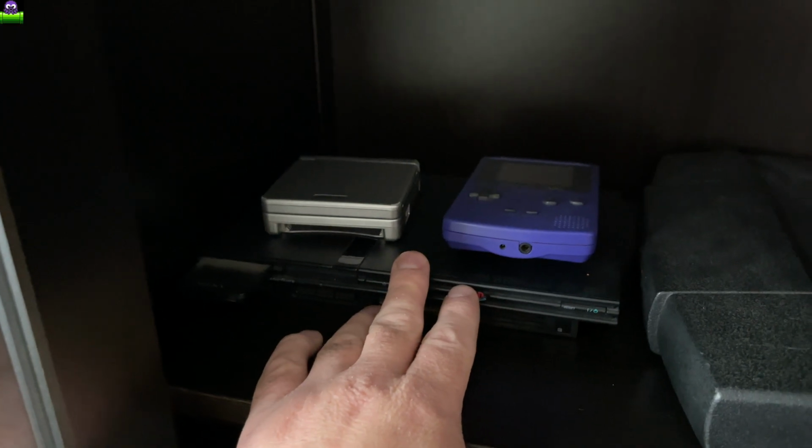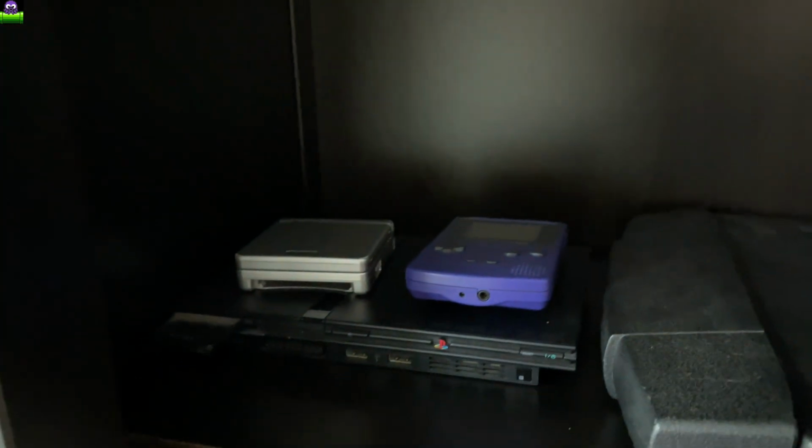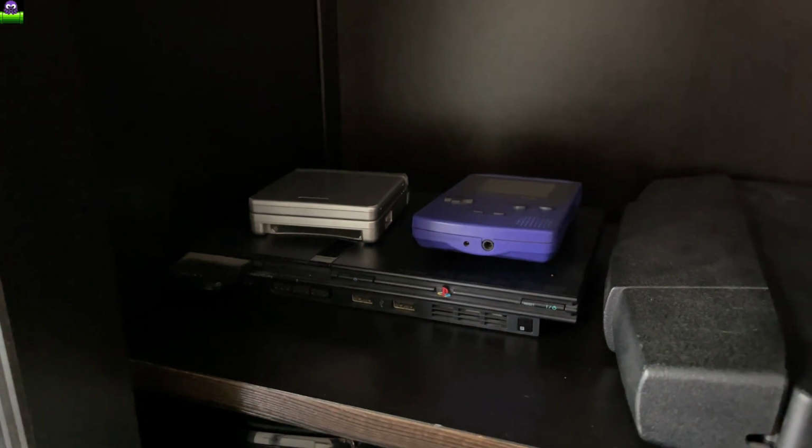Hopefully the lighting is good. I'm getting a good shot of this. This is a dark console and a dark background, and I do not have the bright lights turned on in the room that I'm in right now.